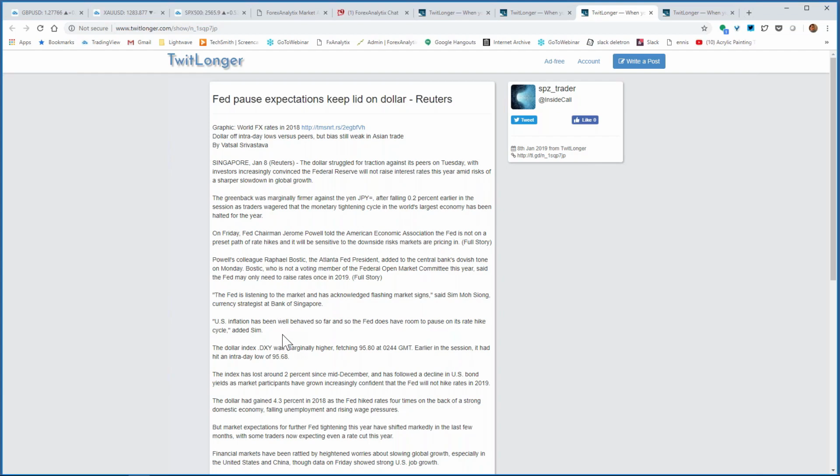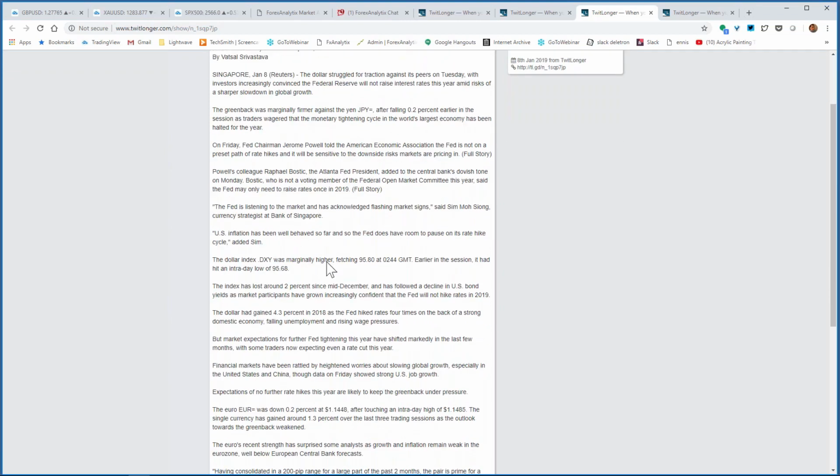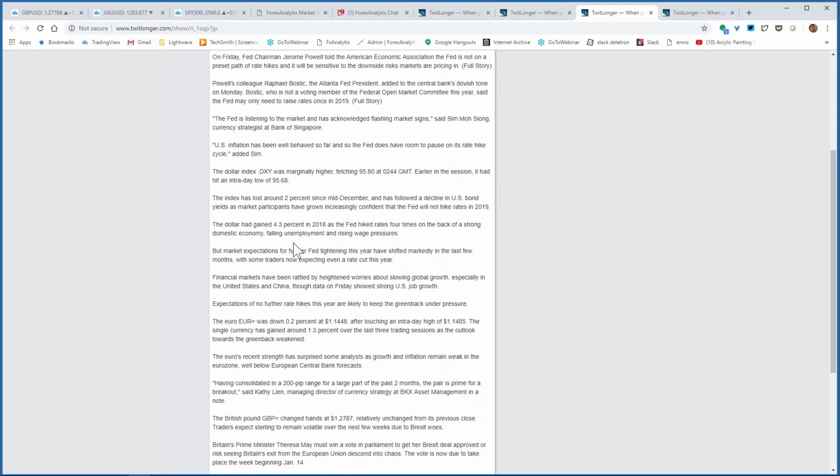U.S. inflation has been well behaved so far, and the Fed does have room to pause on its rate cycle. And actually, we're saying it does have room to pause. The dollar index has lost about 2% since mid-December and has followed a decline in U.S. bond yields. We've been talking about that for the last few weeks, and the door opened, and we mentioned that yesterday, how we were starting to turn from where we had been rallying the dollar index.